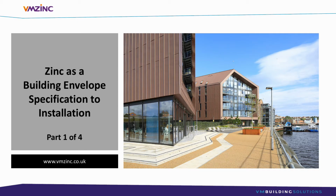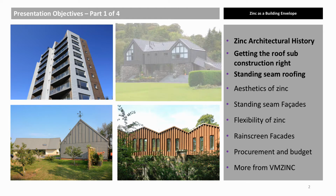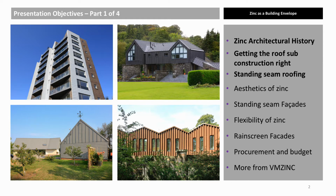Zinc as a building envelope, specification to installation. In Part 1, we'll cover zinc's architectural history, the roof substrate, and standing seam roofing. Some examples: interlocking panels at Holes Bay Pool, standing seam at Water End in the Lake District, bespoke rain screen facade in London, and standing seam in Malden, Essex.